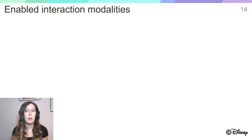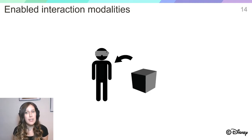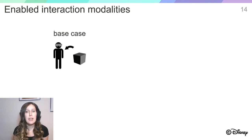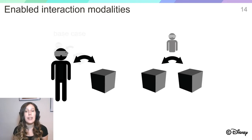Once we build Tangible ID, the next question is, what interaction modalities does it enable? We identified the following ones. As a base case, we can achieve context awareness by being able to recognize objects the user is dealing with. This can be extended to a group of so-called smart objects, either by saving state information or interaction history directly to the object, or by the object understanding the presence of other objects.